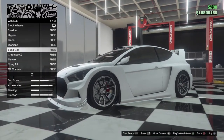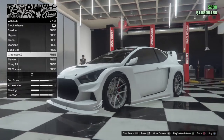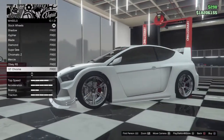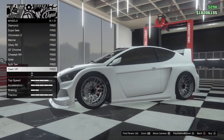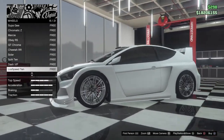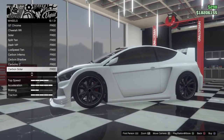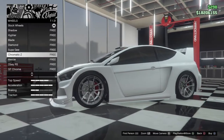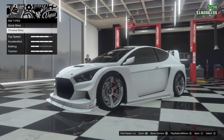I don't really want it to look... I don't know how to say it. I want it to look nice, even though it is a race car. So as you can see, all of the high-end chrome rims are actually free for me. So it honestly doesn't matter if I make a bad decision right now. But these are my favorite right here, the GT Chrome. So I'm gonna go ahead and go with that just for now.